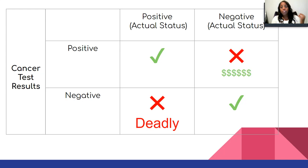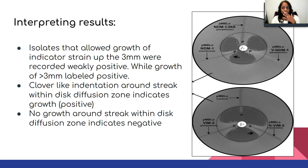So I'm just going to quickly go over the actual test and explain to you what they did. In interpreting the results of a modified Hodge test, you're basically just looking at the area of growth. So these are positive results because you can see this clover-like growth all around the zone, the disc diffusion zone. This is the disc, and this is the diffusion zone, the area all the way out to where the dashes are.